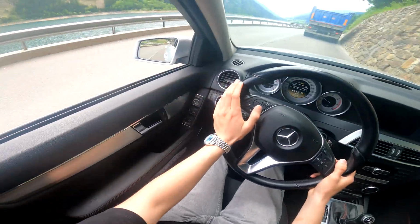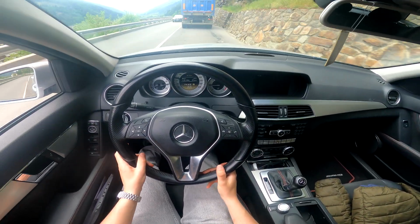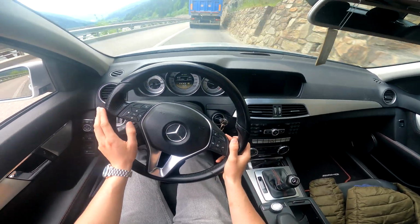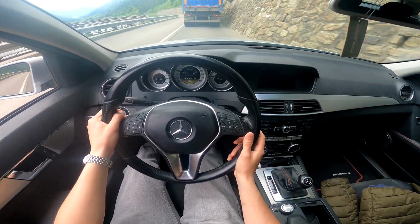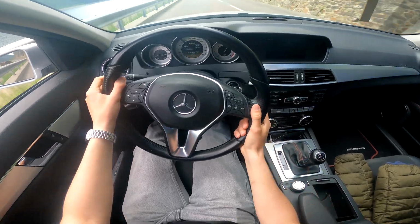I mean, for cruising along, it's a perfect car, really. Comfortable ride, quiet car, and enough power.